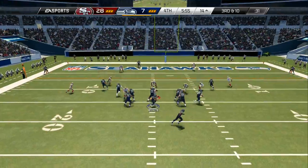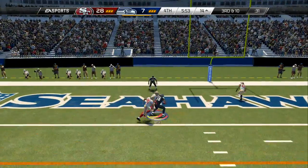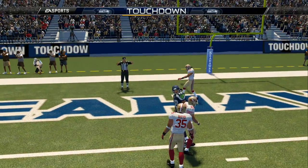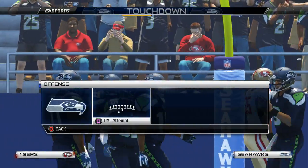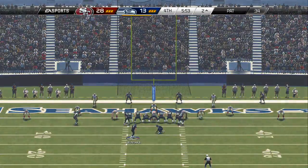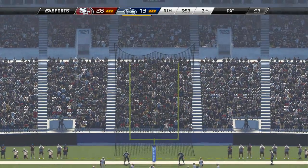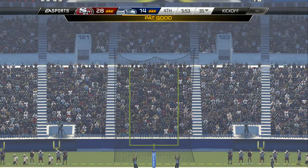Marshawn Lynch is in the backfield. The throw to the left. Scores the touchdown. What a tough throw and catch into a tight spot right there for the touchdown. But in today's game, these players are so good that you have to throw it in traffic. They've got to make the catch. That time he did.